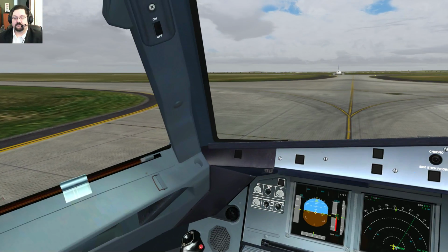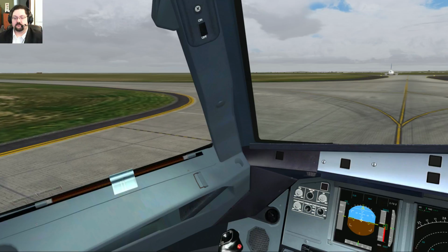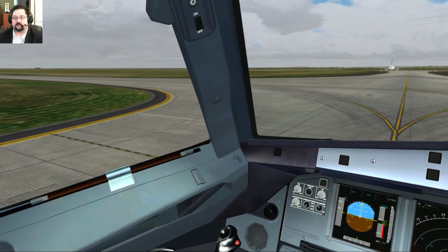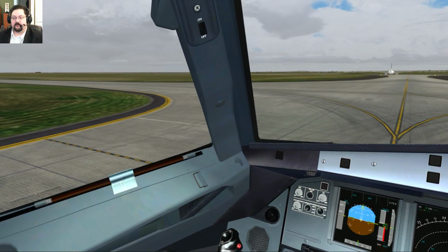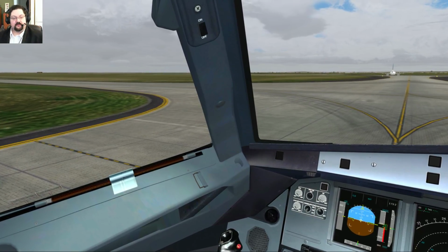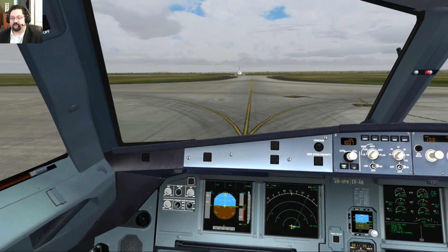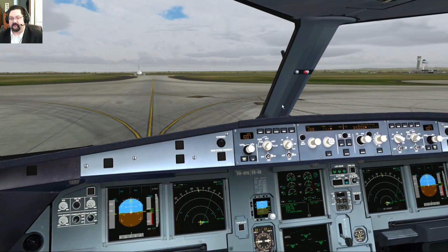Melbourne, Jetstar 772, all stations stand by. Velocity 772, continue taxi on Juliet, hold short runway 34, and then contact the tower 120.5 today. Hold short 34 and contact tower 120.5. Jetstar 770.